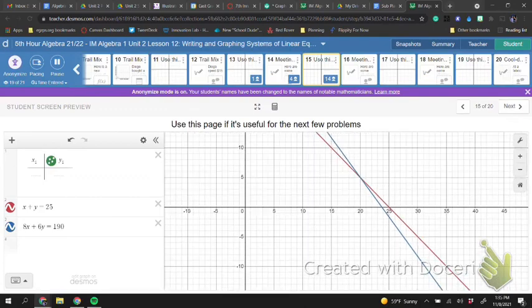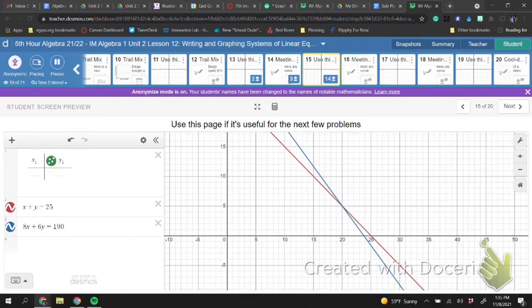So here are my 2 constraints graphed here. And what's the only point that'll satisfy both things? 20 longs and 5 short and rounds. So you can also check that. All you have to do is this. x is 20, y is 5. 20 plus 5, is it 25?